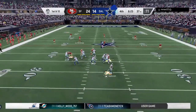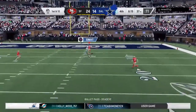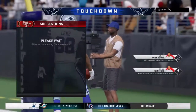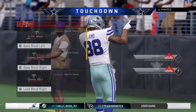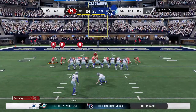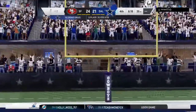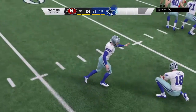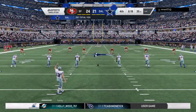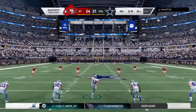On 1st and 10, it's Jackson rolling to his right. There goes a deep ball, end zone. And that is caught. Touchdown, Cowboys. A big play there. His 2nd touchdown of the night, as they are now just an extra point away from making this a 3-point game. Extra point by Seibert, up and good. And now things get a bit more interesting here in this 4th quarter. So just a 3-point game now as they send this one away.